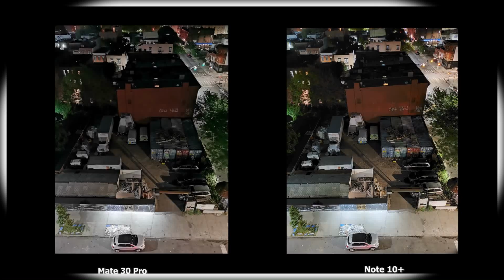The Huawei still does a good job, but not as bright, and also doesn't light up the wall, that brownish orange wall behind. So again, this is where the Galaxy with some light aid will do a better job in low light situations, but not by as much. And you can see the Huawei still does a really solid job all around.